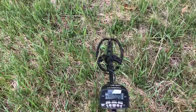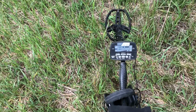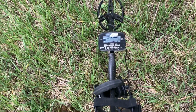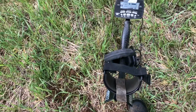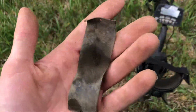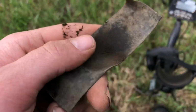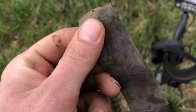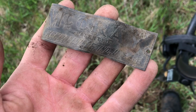Alright guys, just a recap of my last video. My tip of the day at the end of my video was to check your trash, what you think is trash, your scraps, just in case you missed something. Like when I pulled this out of the ground, I just thought it was a piece of bent up brass or whatever. And then I seen it had a hole at the end, and I wiped it off. And it's actually something, not just a piece of scrap.